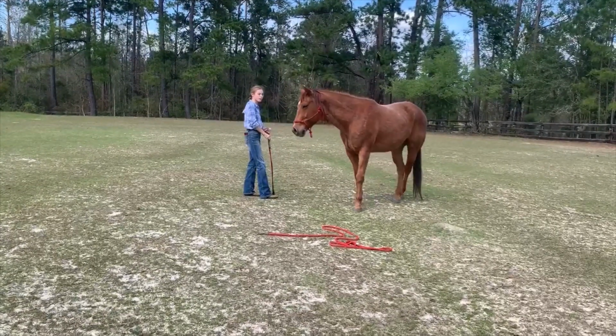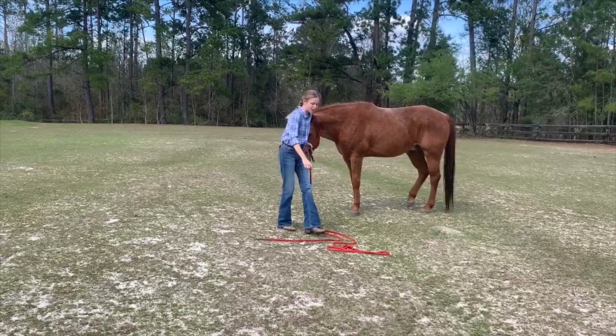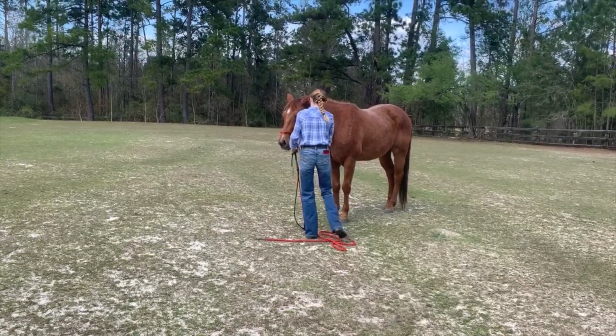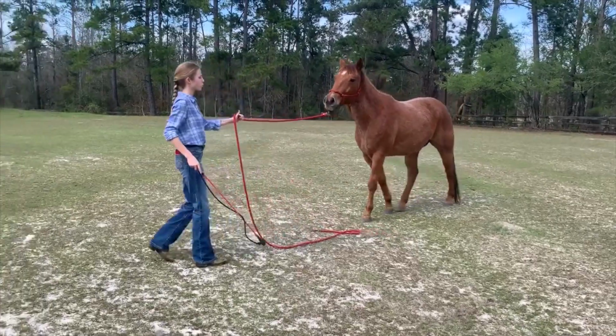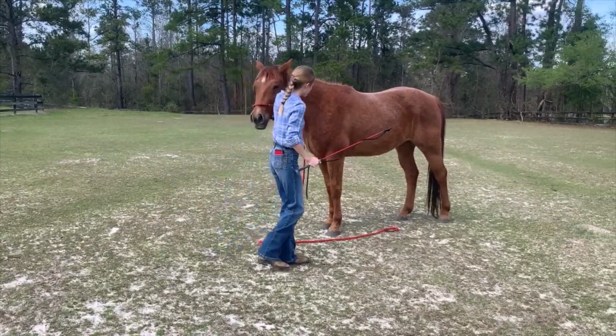Easy. So I always teach him to back up and stay just a bit out of my space. So then he can do a little bit more here. I won't go too in depth, but he obviously does here. Let me get into a better view for you. He does his hindquarter yields.